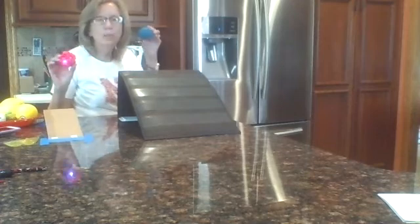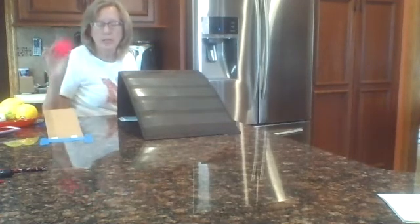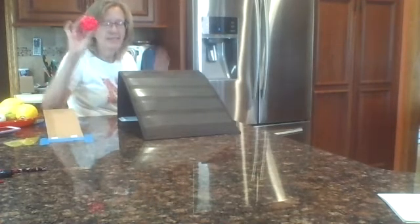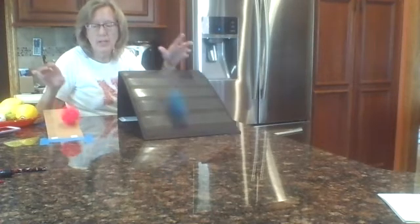All right, let's switch. Let's have the blue ball go down the first ramp and the pink ball go down the second. How many do you think the blue ball will make it to my computer first? And how many do you think the pink ball will? All right, let's see what happens. 1, 2, 3. My poor pink thing stopped, didn't it? The blue ball was first.